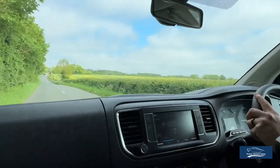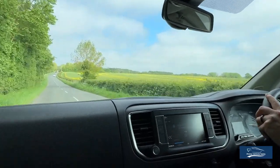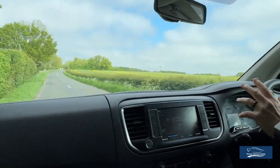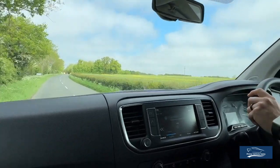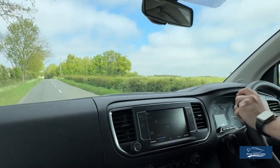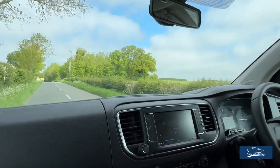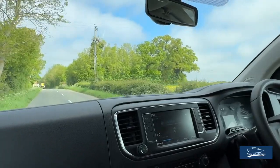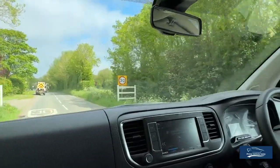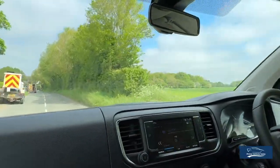You've got twin side loading doors with all the ply lining in the back as well. So it's all nicely prepped, good pedigree, ready to go to work, or ready to go fishing, whichever you choose to do. They've been really popular recently with hobbyists, not necessarily just the professional, but they're appealing to all kinds.